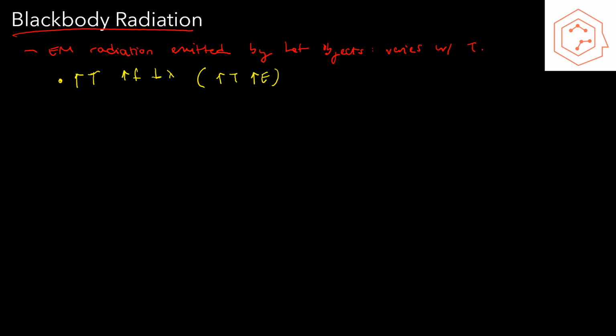And you already know this because if I gave you a rod and it was glowing orange, so if you have a glowing orange rod, and we compare that to a glowing red rod, and I asked you which one was hotter, you would likely say it's the orange rod, just from intuition or past experiences. And this agrees with what we just said, since the frequency of orange light is higher than the frequency of red light.